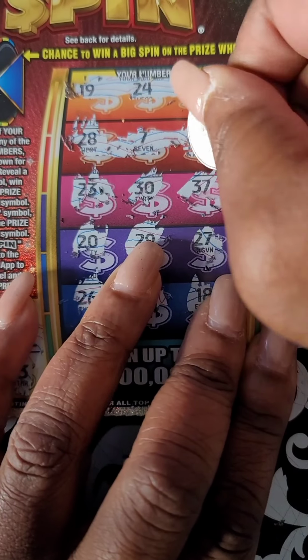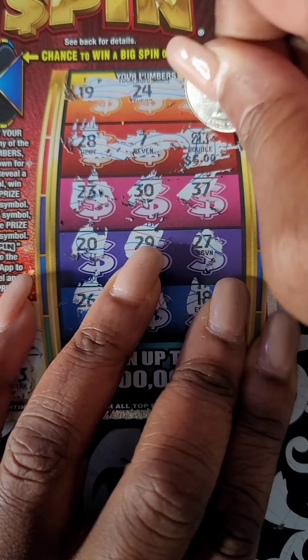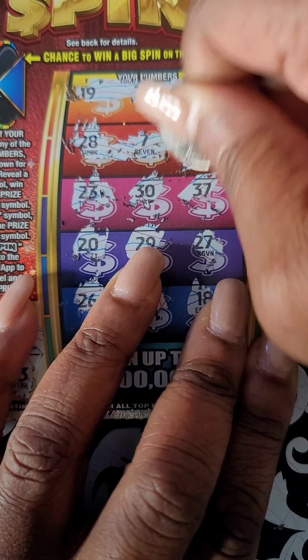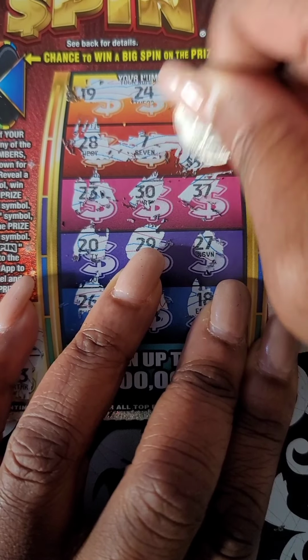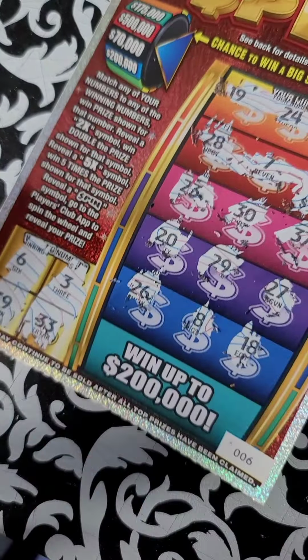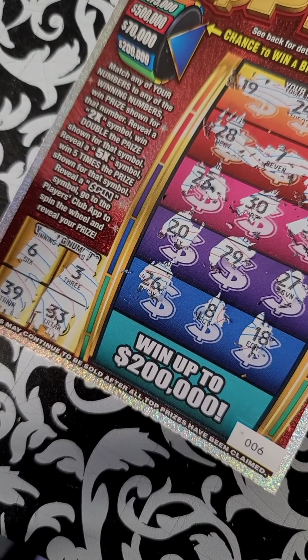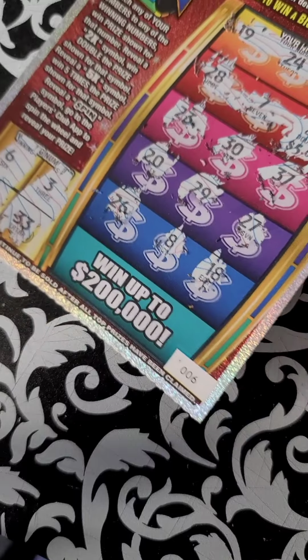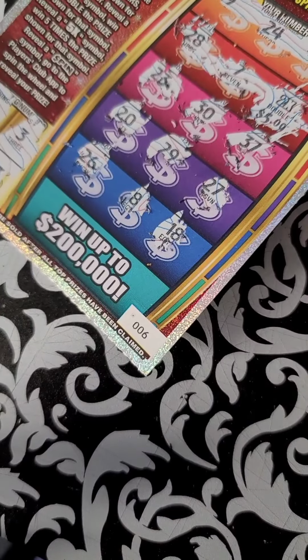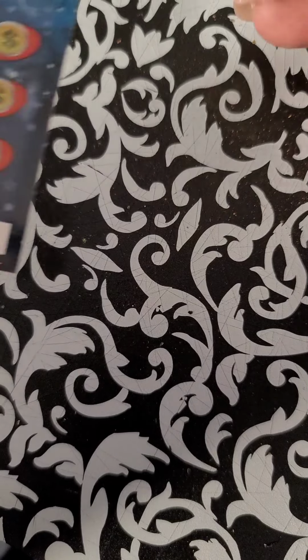Let's see what we won. Probably $5. Yep. Which gives us what? 10. So on this $5 ticket, we won 10. Yay! Y'all, I want to get a spin symbol. Ooh, that would have been so cool.